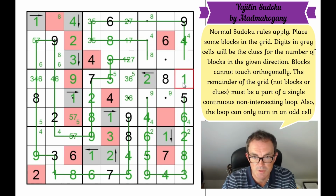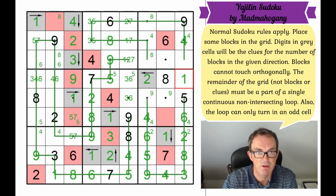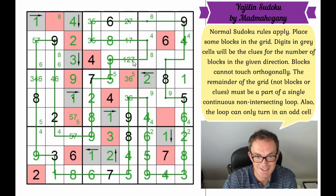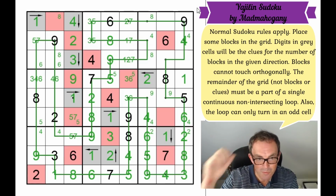That's going to be enormous, because if this is a 2, that means that square's got to be red. Which means this... Oh, this is... We're going to have to go in here, turn. In here, turn. This is an 8. Continue. This loop mustn't isolate, so it has to turn this way. This has to turn this way, and that's the Yajilin done. We've done the loop. What a puzzle.